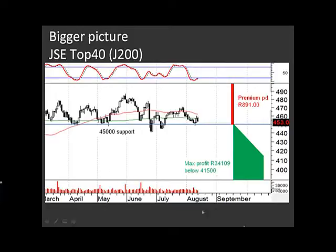We've had this on for a while, and this option structure is a put spread structure. It runs out until September of this year, so we've got about another month, maybe 5 weeks to go. If the market were to break down below 45,000, that would be great because that sees our option structure moving nicely into the money. That would be perfect. But given that we have reversed up off the 45,000 level for now, I have decided to go long of the Top 40 cash CFD.